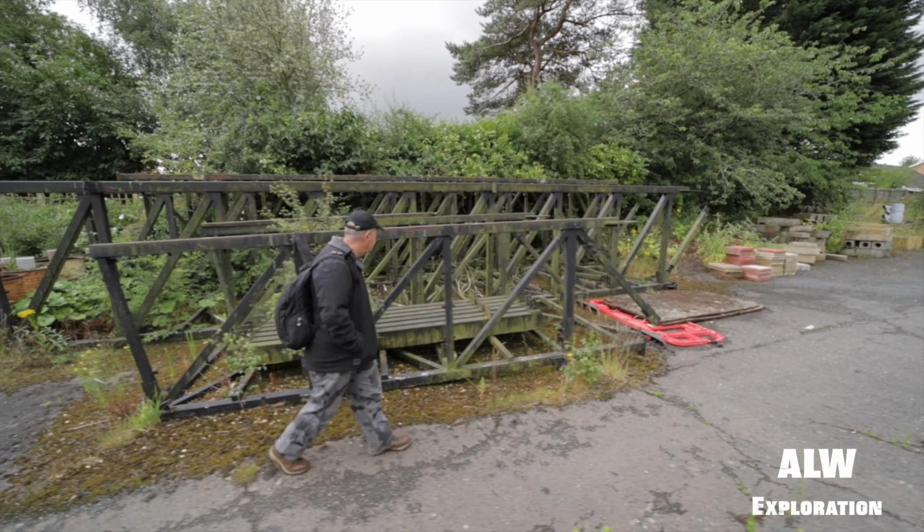You're looking at, just to buy the steel for that, these bits will be 500 quid a length, just for that box section. So there's a lot of money just sat there. We're going to make our way back down towards the station now.